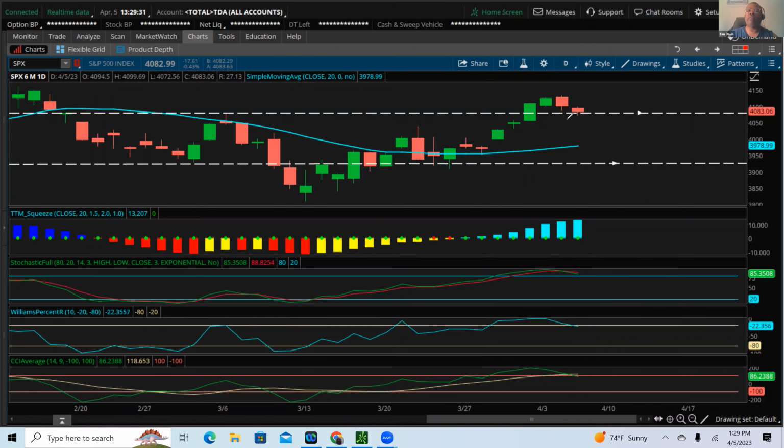So the S&P right now, and this is the SPX. Right now we are hovering just right around this level of support. The level of support is right around 40.78. If we get a close below 40.78, then that will more than likely be a confirmation of a continuation to the downside. So watch that level around 40.78 on SPX.